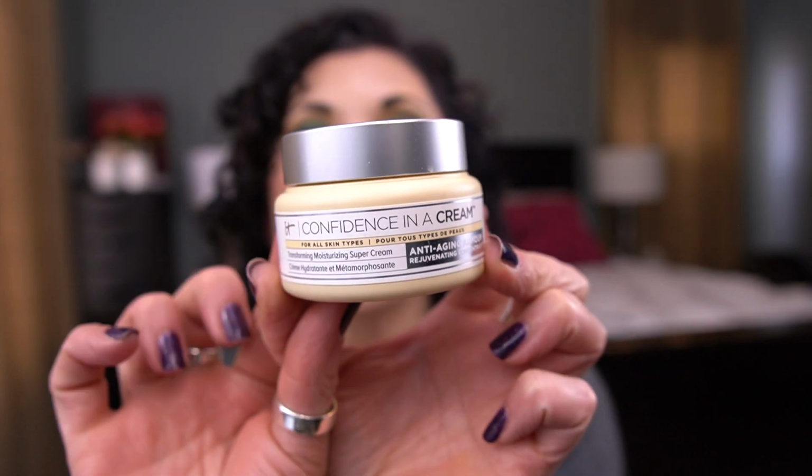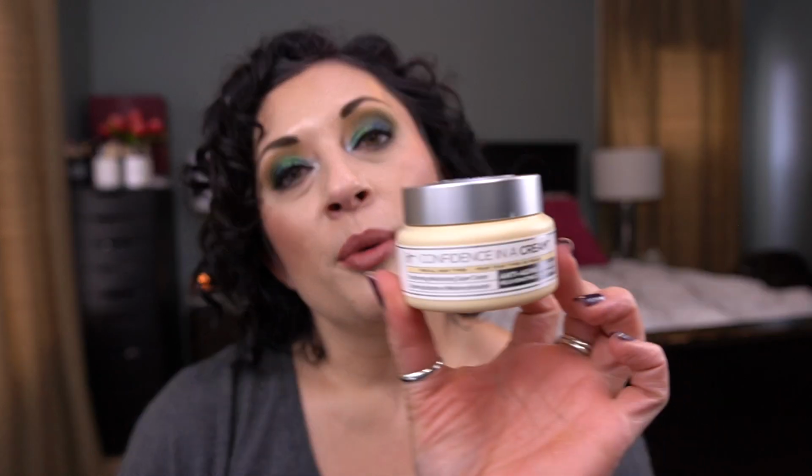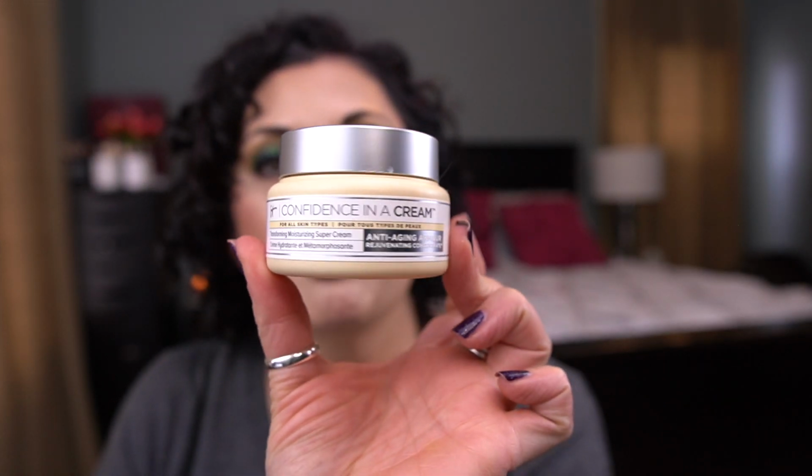From IT Cosmetics, I have the Confidence in a Cream Moisturizer. I just started using this in the last month, so yeah, barely touched. This is a beautiful moisturizer. It's one of my favorites. We've barely started using it, but I was able to roll it in, so I'm happy about that. I don't think I'll have it done within the next month, but maybe within the next 2 or 3, I'll have it rolled out.